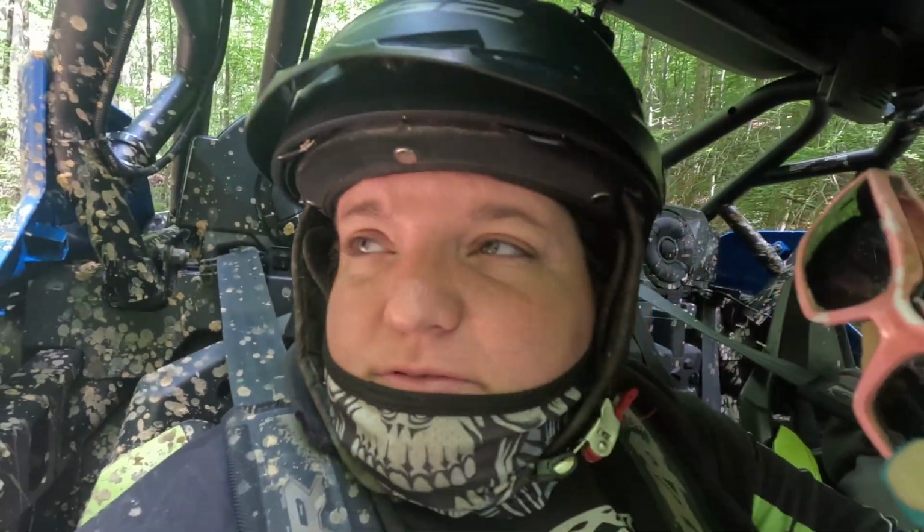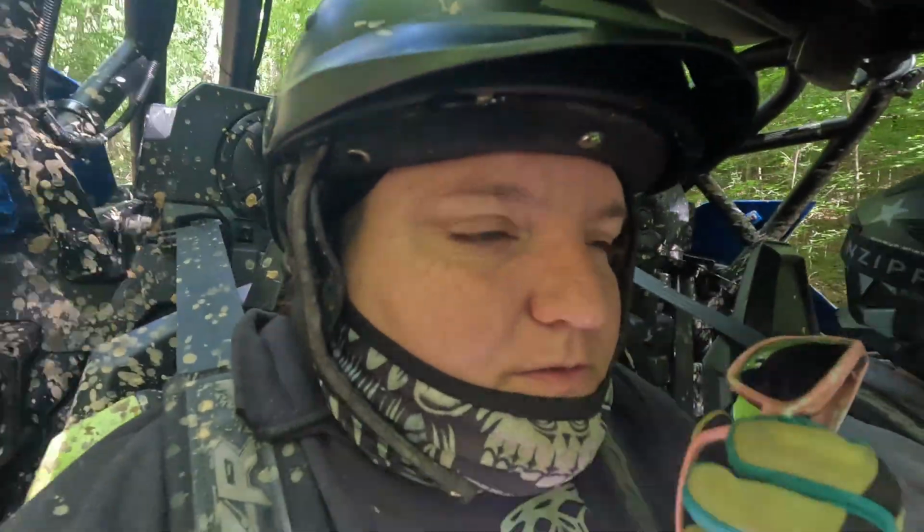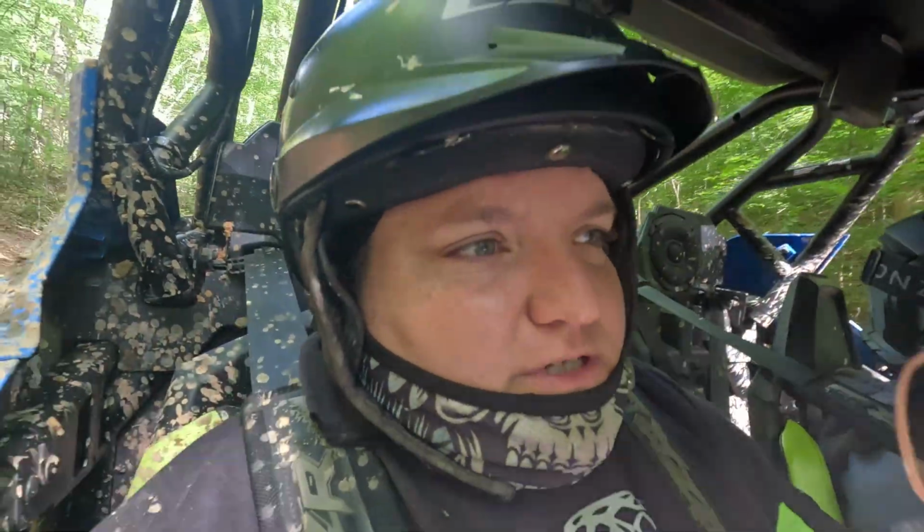Okay, so the guys just checked. It just keeps going straight up. So it might connect to some trail, but not the trails that we wanted to do right now. So we're just going to backtrack past the cabin again and go back out.